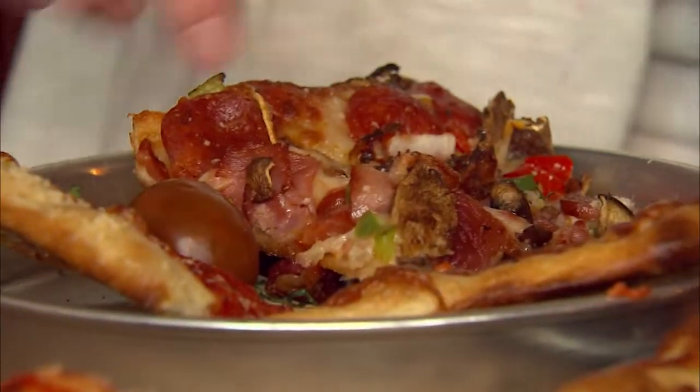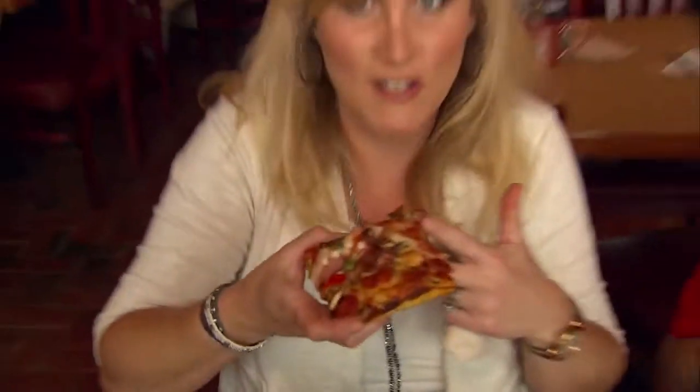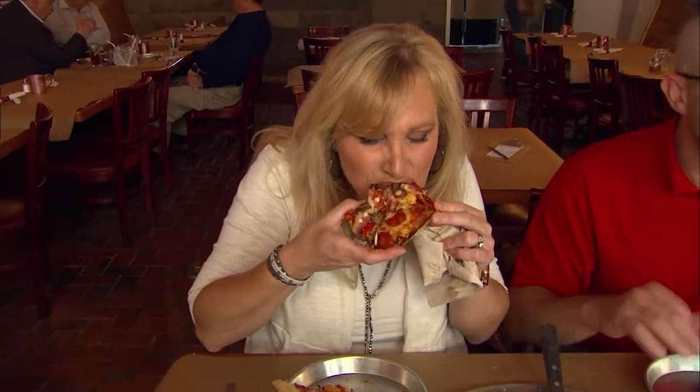So this is nice too without the crust for people that don't like crust. Can you kind of order square around? Is that an option? Exactly. Any pie, you can do either one. It feels loaded. A little bit of everything.